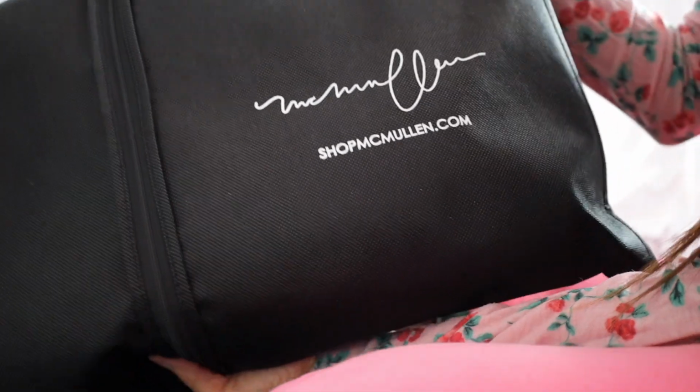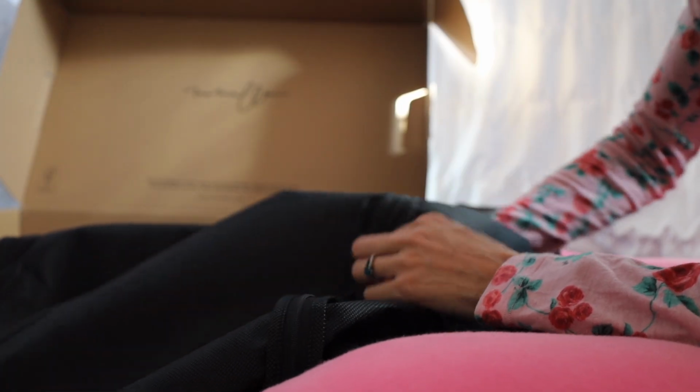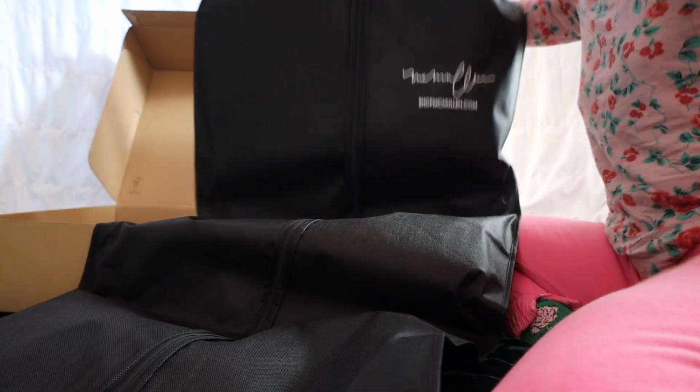Ooh, McMullen. It's on a hanger. Or is it? I'm so nervous. I'm literally not looking. I'm feeling it. Oh my god, you guys. I actually have been waiting on this for so long. It almost felt like it was never going to come. And it's long. It's pretty much all the way down there. I think I'm going to zoom out so y'all can really see what's going on here.